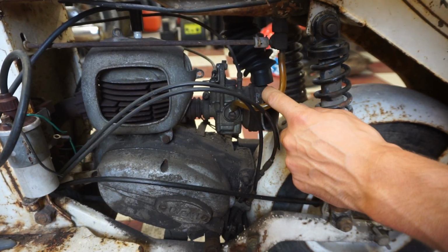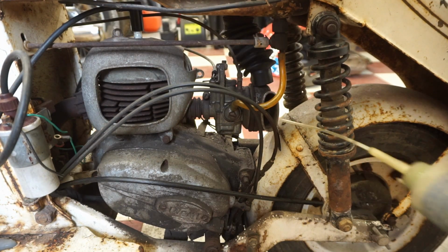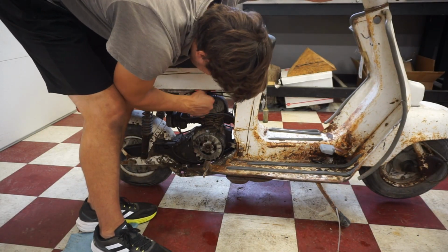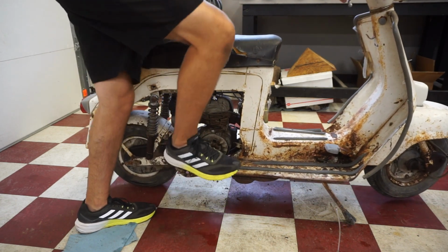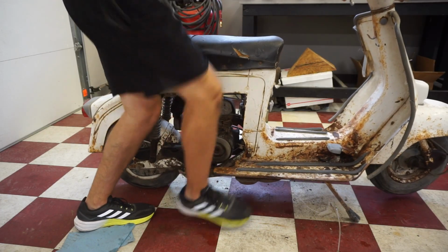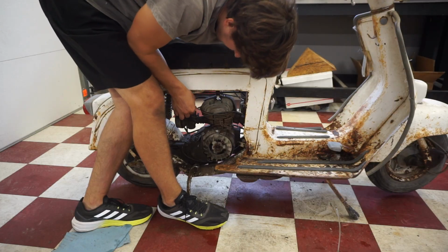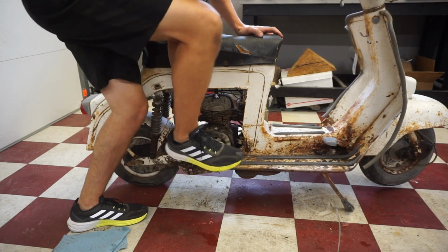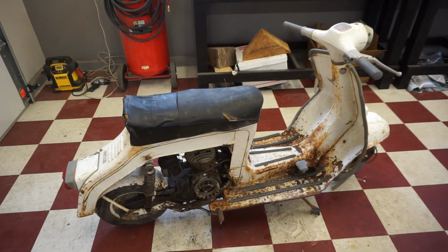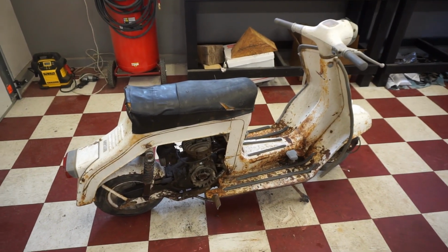Looks like it's rock solid on there. Let's see if there's any gas. Petcock's working. Let's see if I put a little bit down here. Does not want to pop over. I think that compression is just too low. But what we're going to do is take off the carb, clean that out, and give it another shot. Maybe we can get this thing to pop over.